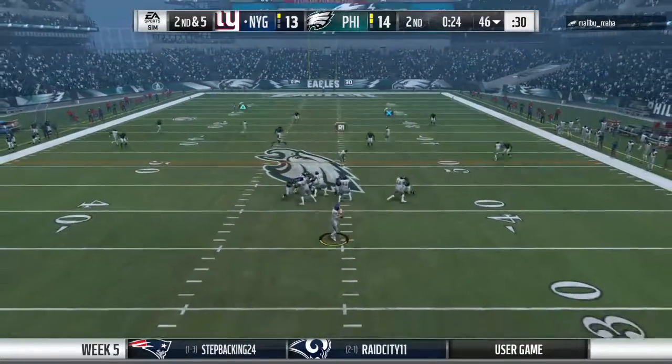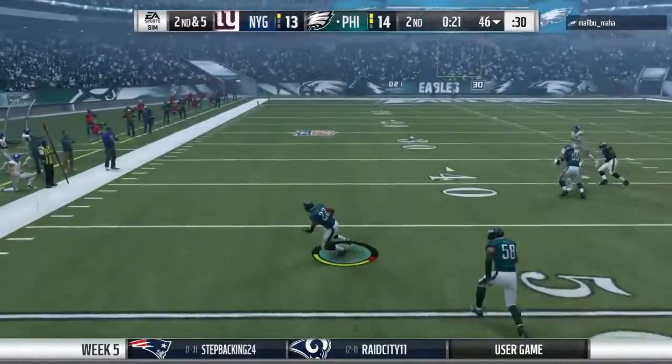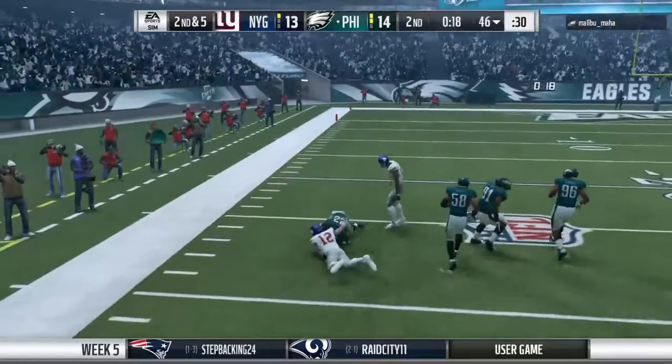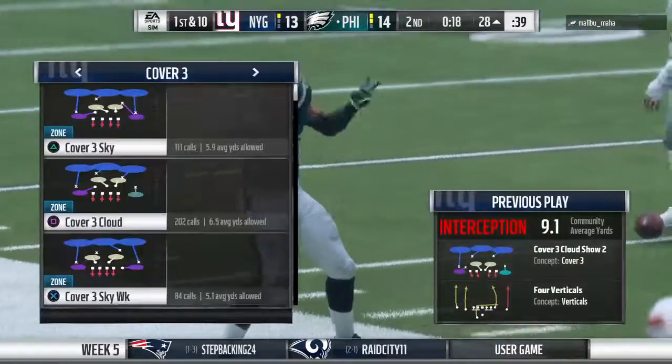Looking to throw on second down. Wolf. He rifles one that's intercepted. Picked off by Sidney Jones. And his guys have got it back at the closing stages of the first half.